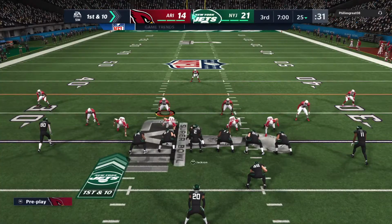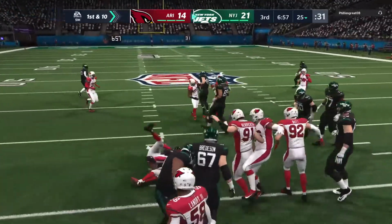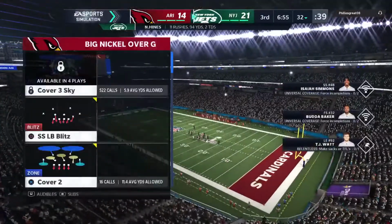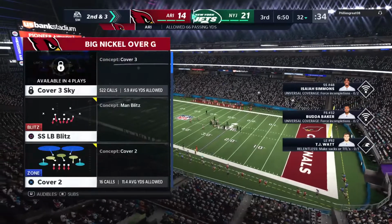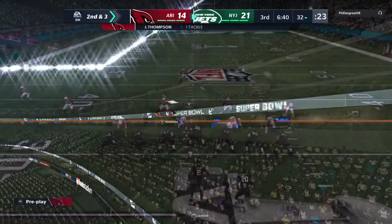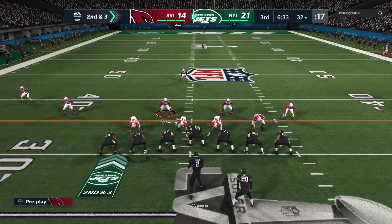They begin the drive with Hines. And he's going to be dropped following a pickup of 7 past the 30 to the 32. Well, no matter how they phrase it, staying on schedule, staying ahead of the sticks, whatever you want to call it, 7 yards on first down, that fits the bill.